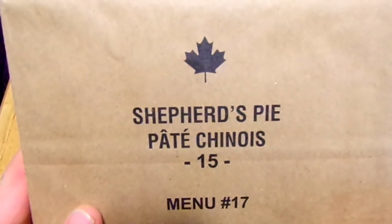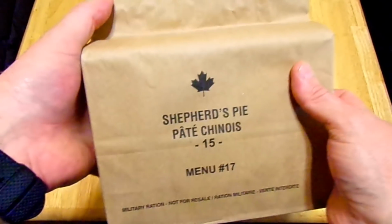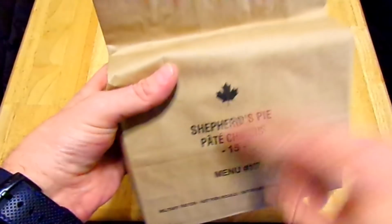You guys, check it out. Shepherd's Pie. Menu number 17. This thingy is from 2015. We have a Canadian IMP, Shepherd's Pie, or Pâté Chinois.